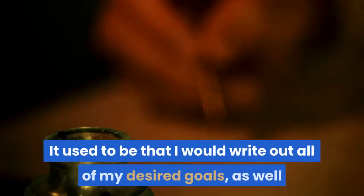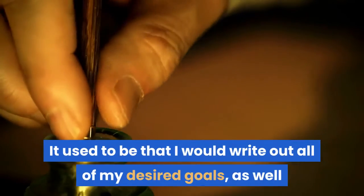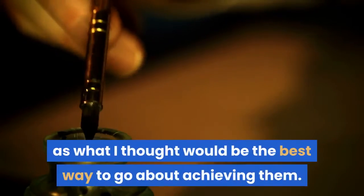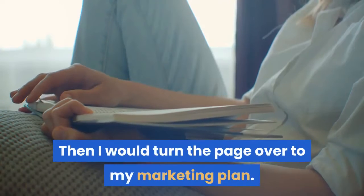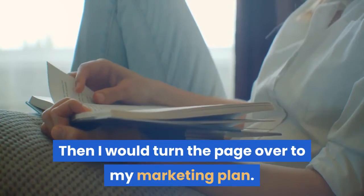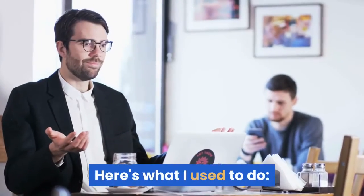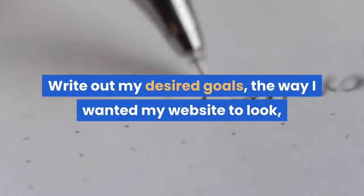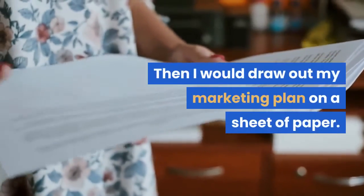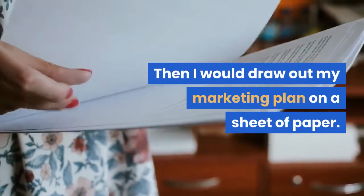It used to be that I would write out all of my desired goals, as well as what I thought would be the best way to go about achieving them. Then I would turn the page over to my marketing plan. Here's what I used to do. Write out my desired goals, the way I wanted my website to look, the content that I wanted to have on it, and so on. Then I would draw out my marketing plan on a sheet of paper.